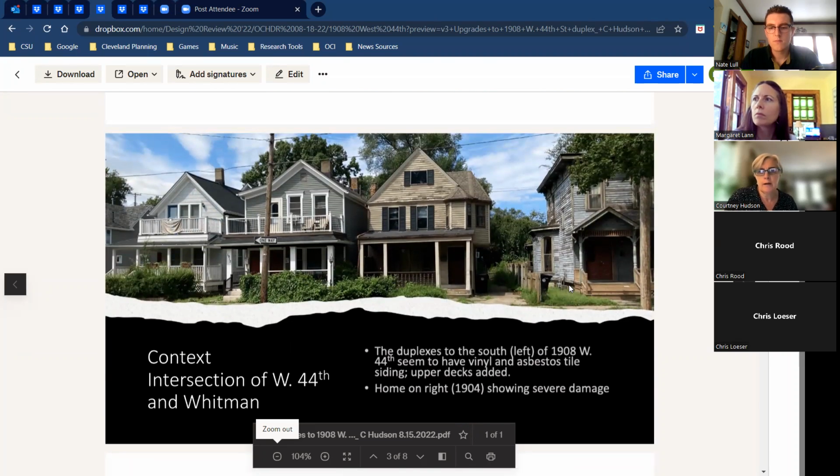I don't know if any of you are familiar with 1904 to the right of my house. Beautiful old home that is completely falling apart with bashed in windows and falling off porches. So this is just kind of one step. My house is about one step away from a tear down, as best I can tell.